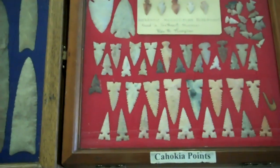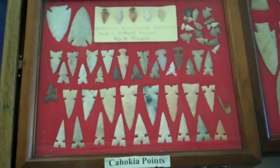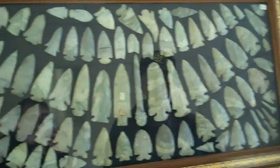These little ones, those are Cahokian points. Cahokian, yeah. It's one of my favorite arrowheads. That's a fish hook. That was a tool of deer bone. I saw a bone on the ground. This Indiana green.